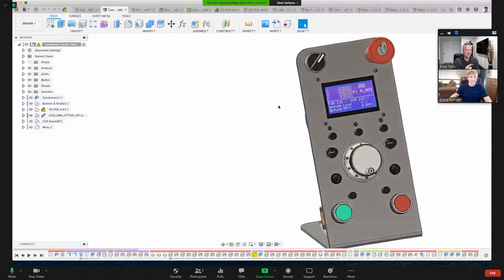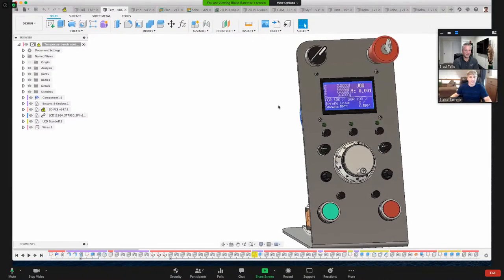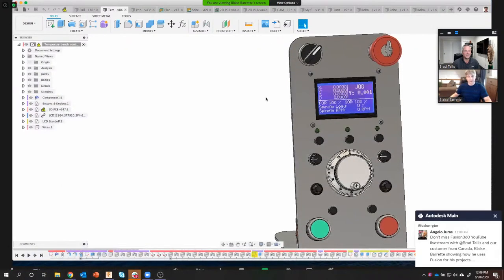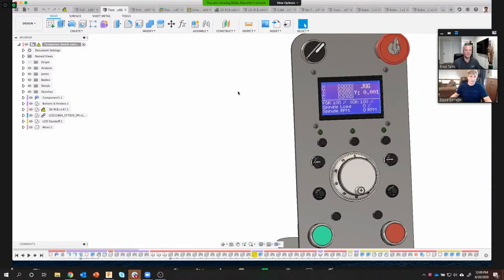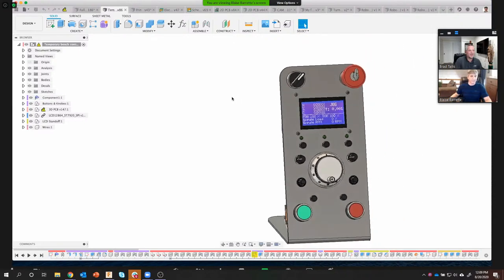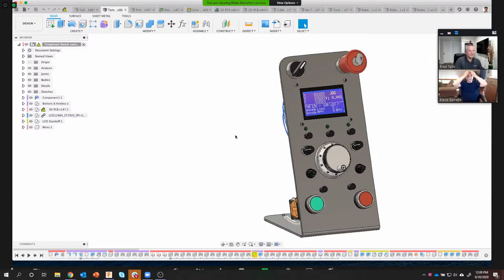So a couple quick questions for you. You have a cool little display. Is that just like a decal? Is that how you did that? It's a decal of the real actual information that I have on my LCD. So it's pretty much how it looks in real life. You have your DROs here and the jog status and feed rate override, spindle speed override, and so on. Yeah. Okay.